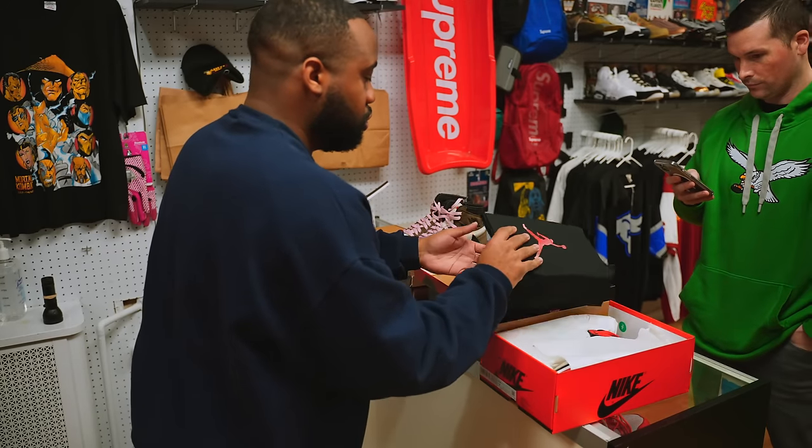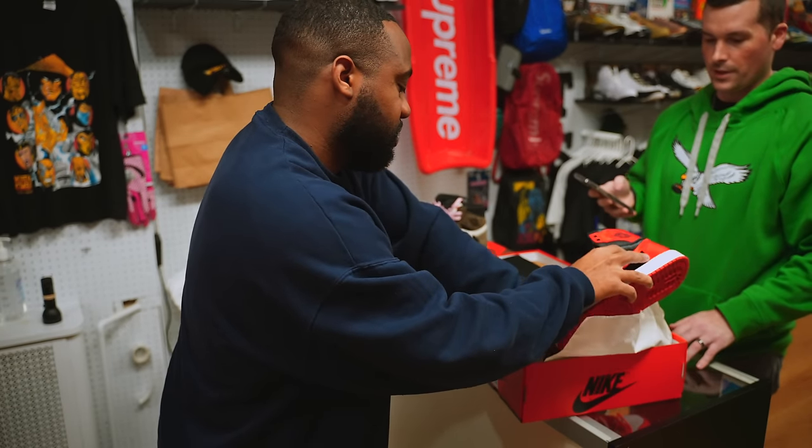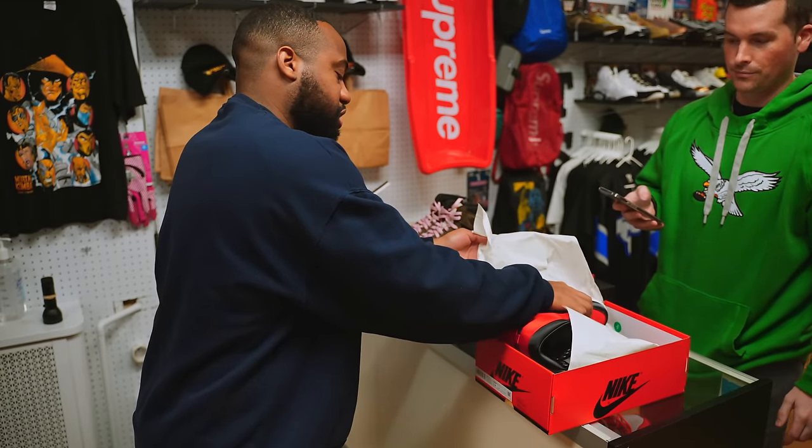Let's start off with the two new. What are you asking for? I know these are probably going to be low. These are not really selling well for us. Yeah, I was just going to start at 100 there. 100 here? Okay, cool.